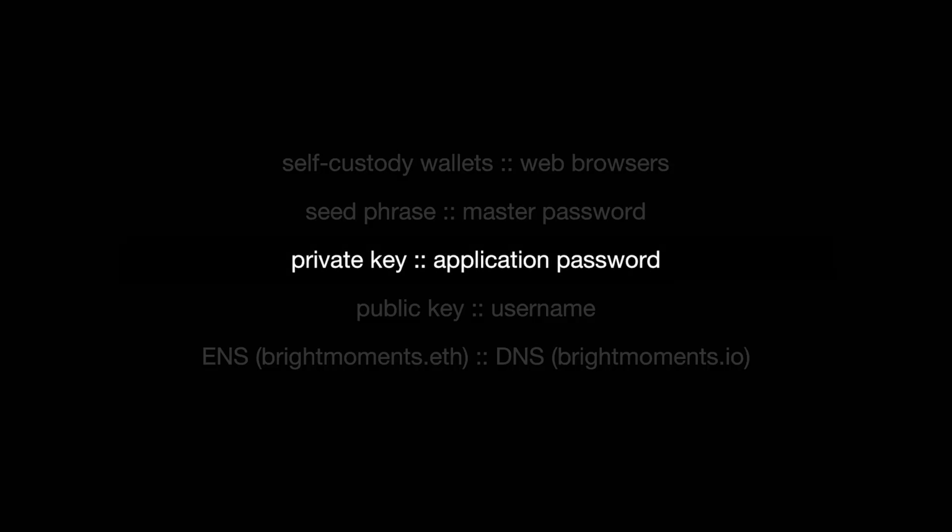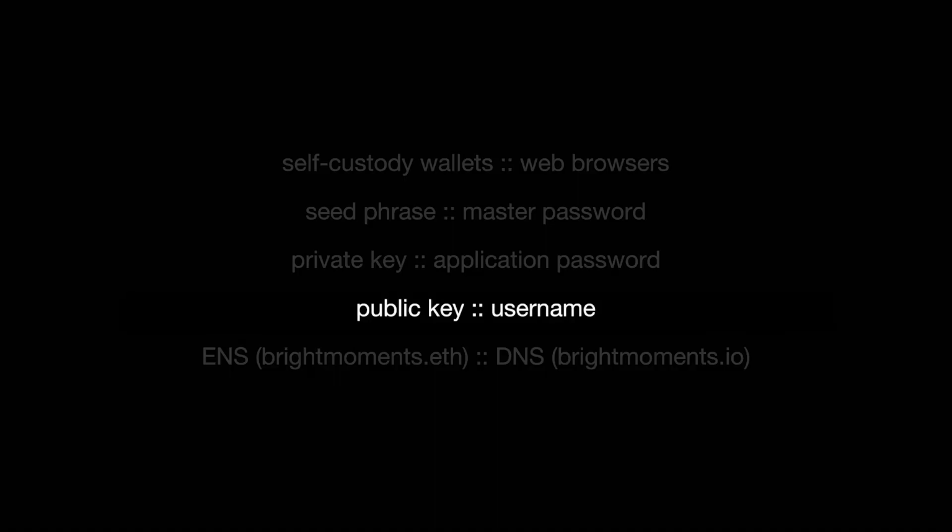There's also your private key. Maybe for certain one-off websites, you use a different password. For many people, it's not super secure. So private keys take that upon themselves to be very long and very hard to guess. Public keys are your username. On blockchains, there are unique identifiers that associate with every wallet address.